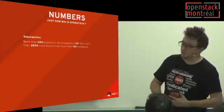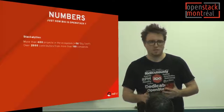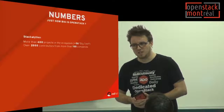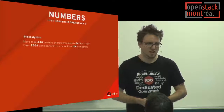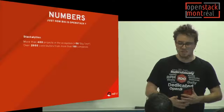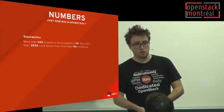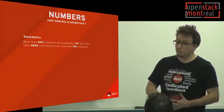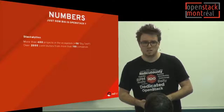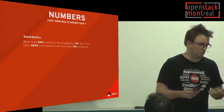And of these more than 400 projects, there's around 50 of them that are part of what we call the Big Tent, which is governed by the OpenStack Technical Committee. So these have a formal process for releasing stable releases and things like that. For the Mitaka cycle, so for the cycle we're in right now, there's already over 2,000 contributors that spans more than 100 companies. So it's just a matter of scale, right? There's so many people contributing to OpenStack.